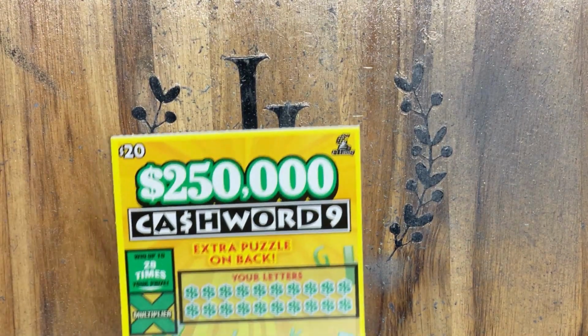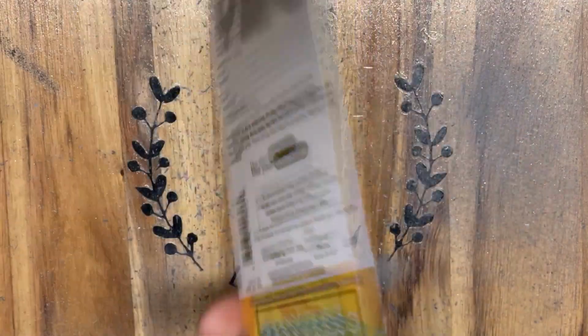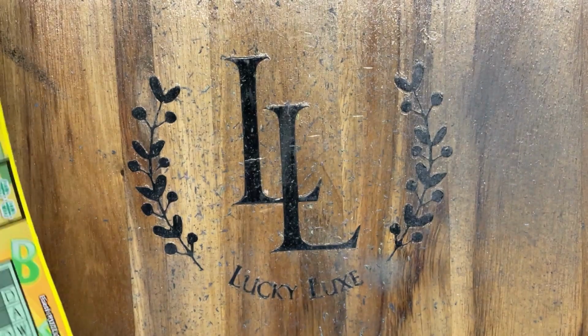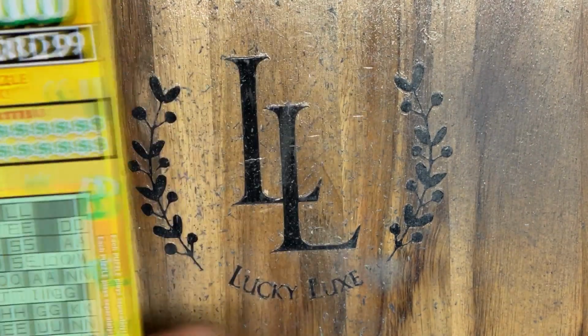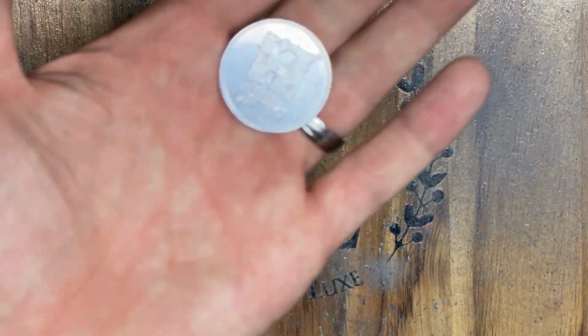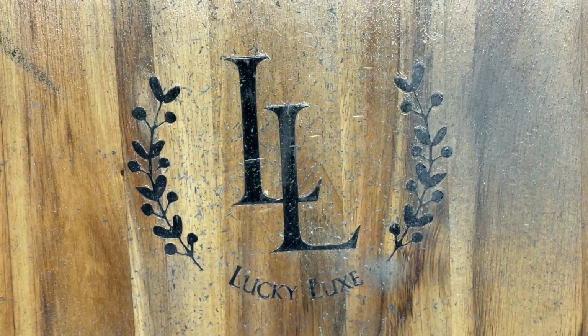And then rounding it off, we've got the big $20 Cashword with three puzzles on it. But thankfully they put the letters on the back now. They used to not do that, but they do now. So we're gonna start off with the fastest ticket and then go on to the longest ticket, and then we'll play all the regular tickets. And today we're gonna use, because it just scratches so nice, my Texas lottery token sent to me by my good friend Fixing the Scratch.